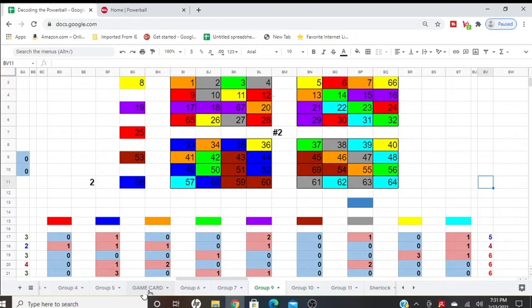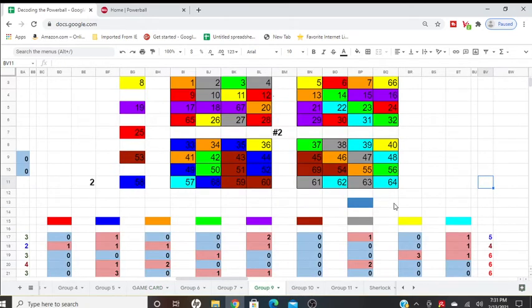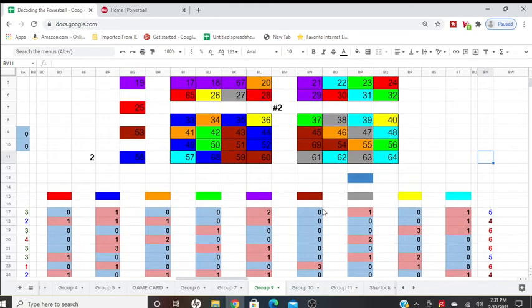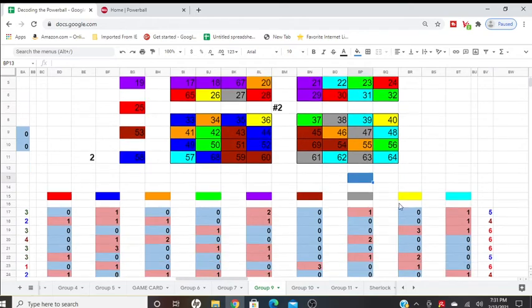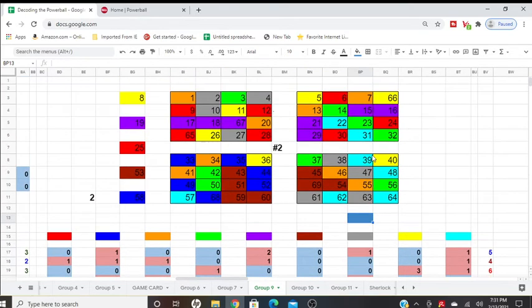Let's see if that 47 is still in play. It is. So I think I'm going to go with that. I'm going to go with gray. So I went with this the last drawing. You can see I got it wrong, but I'm going to go for it again. And I'm going to knock out the 47.